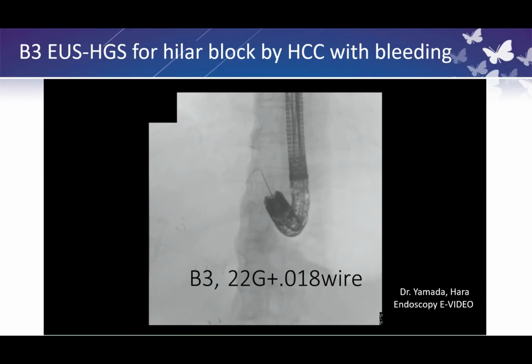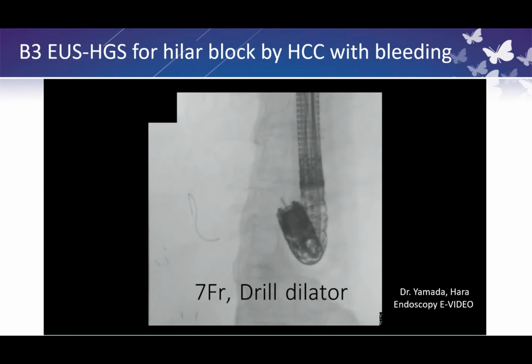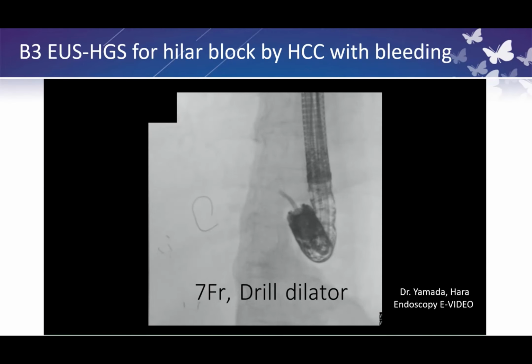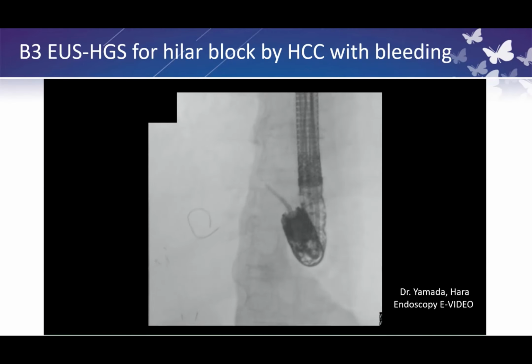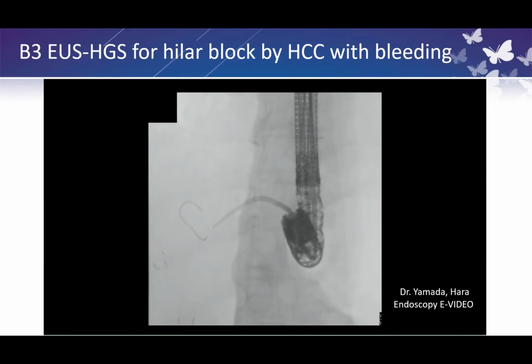This case is an HCC case, with bleeding from HCC and obstructive jaundice. We punctured B3 using the forward viewing scope. Wire is over the wire. And then we use the drill dilator to dilate the tract. So this angle is much bending, but we can pass and we can dilate the tract like this, just clockwise rotation, very easy, very safe.